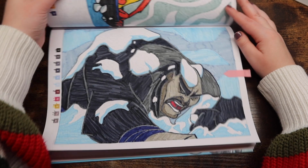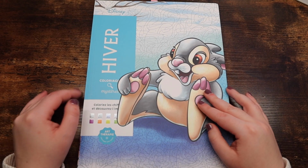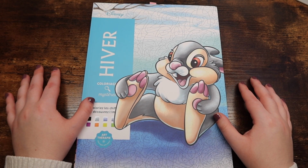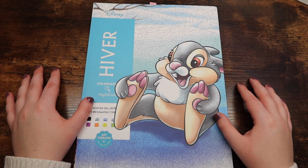So yeah, that is it for my, I guess, top 12 colored pages of 2021. I still can't believe this year is almost over.